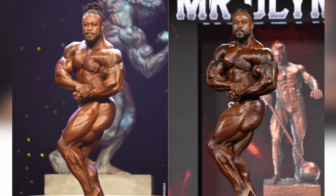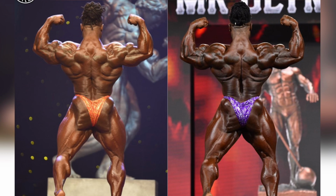But overall, I don't think this side chest at the Olympia was too far off from the Bonac that we're used to seeing. Now let's take a look at the back double bicep pose. Before we get into this comparison, take a look at the Mr. Olympia version. If you take a look at William's mid and lower back, similar to Big Ramy, people are also talking about Hunter Labrada and Valier.